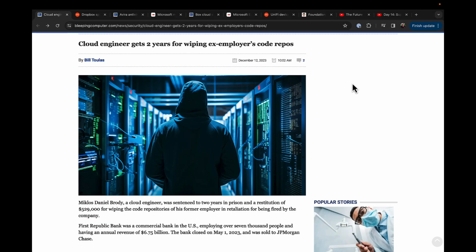BleepingComputer.com had an interesting article this week about Miklos Daniel Brody, a cloud engineer who was sentenced to 2 years in prison and a restitution of $529,000 for wiping code repositories belonging to his former employer in retaliation for being fired. The court documents stated that Brody's employment was terminated after he violated company policies by connecting a USB drive containing pornography to company computers. Yeah, that will do it, alright.